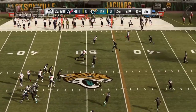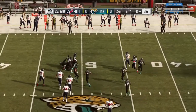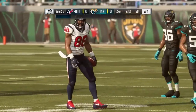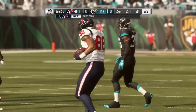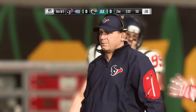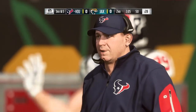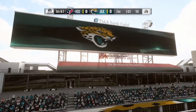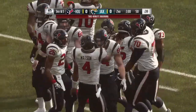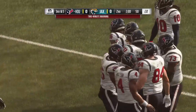On 2nd and 10, Watson. It's a short one here, complete to the tight end. That catch good for 5. It's 3rd down. And he's got room. Let's not quibble about the gain there on 2nd down. That was a positive play because that was a take-what-you-can-get situation. Got out to the tight end. Now it gives them a much better opportunity to convert on 3rd down. They had the catch on 2nd down, but it didn't help at all, and now they're looking at 3rd down here.